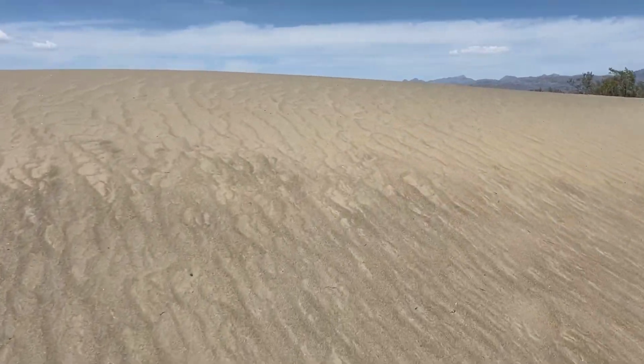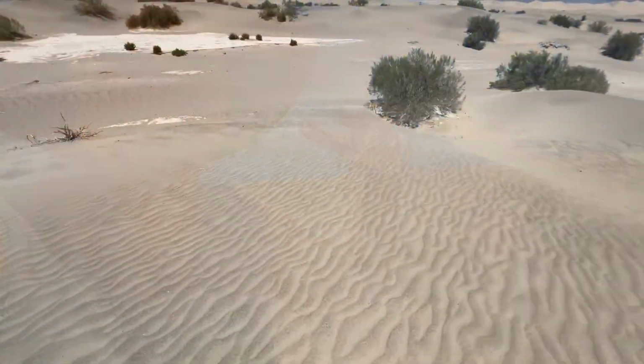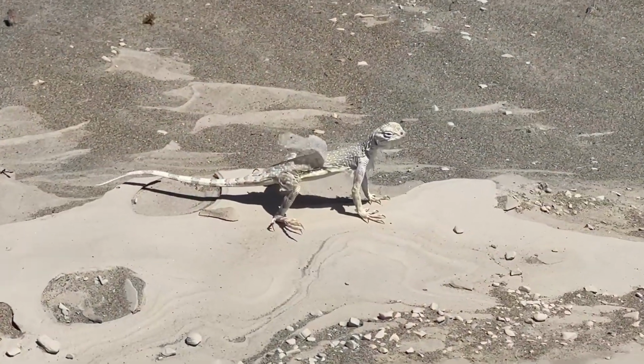But the second thing that they need is sand, and that sand comes from the walls of Death Valley. So those strong winds pick up those sands and they bring them to this centrally located area. And the third thing that that sand dune needs is something to block that sand. And those are these mountains right here. And it creates an eddy of wind right here, which collects all that sand in one place, which are these Mesquite Flat Sand Dunes.